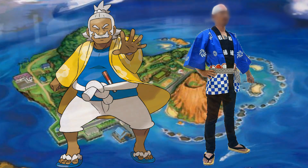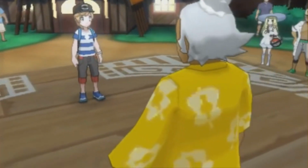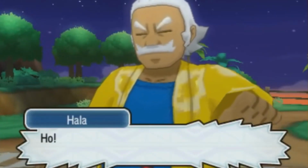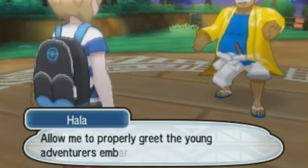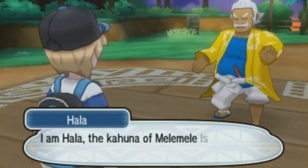Actually, when you think about it, technically when you battle Hala, it's considered a ceremony or a festival. So maybe with this concept, Game Freak decided that the happi would be a good wear for Hala. Who knows, it does make sense.